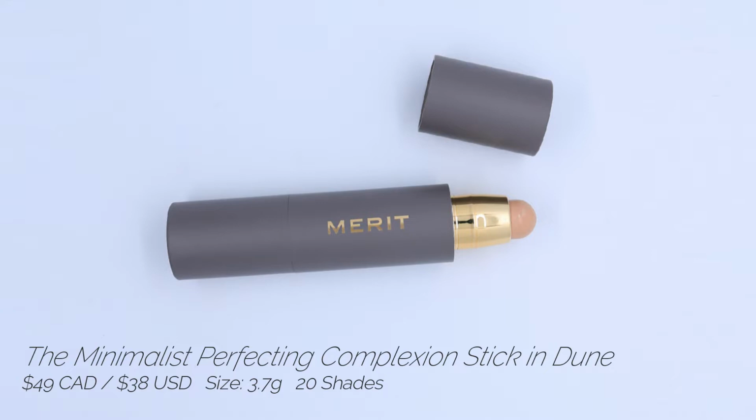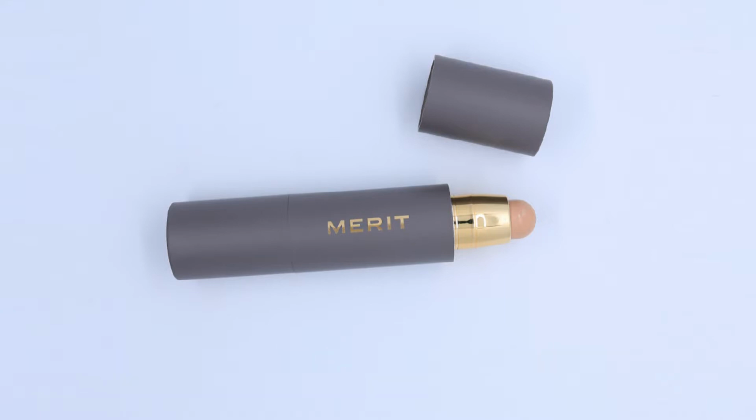The product size is 3.7 grams. It was kind of hard to find some comparables in terms of product size to other products, but for reference, the Marc Jacobs Accomplice stick concealer is 5 grams, and then there's a Laura Mercier Secret Camouflage Duo Stick that's 2 grams. Looking at some foundation sticks, the Westman Atelier foundation stick is 9 grams, and the Hourglass foundation stick is 7 grams. So it's definitely much smaller than a foundation, and it's more relative in size to a concealer stick.